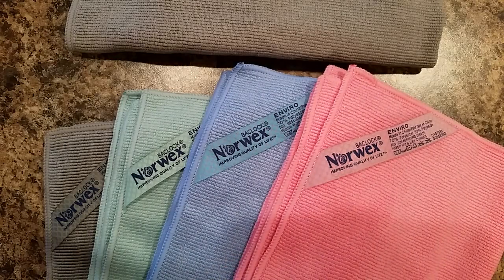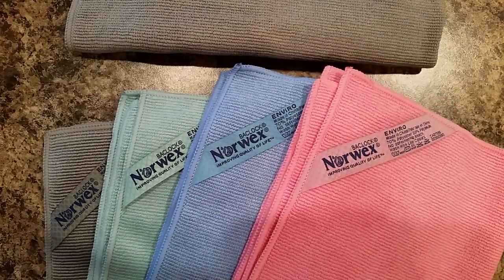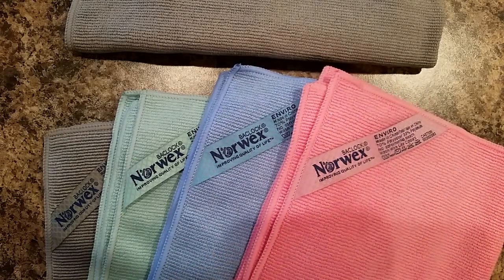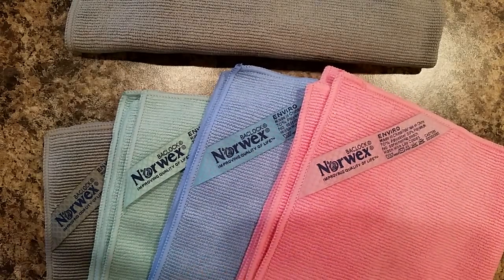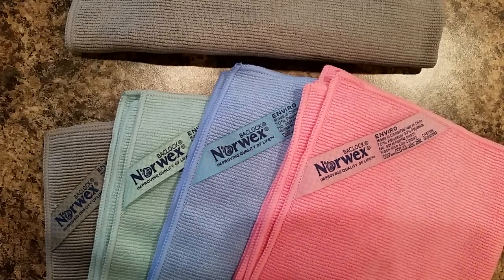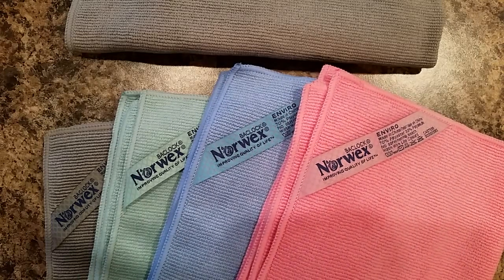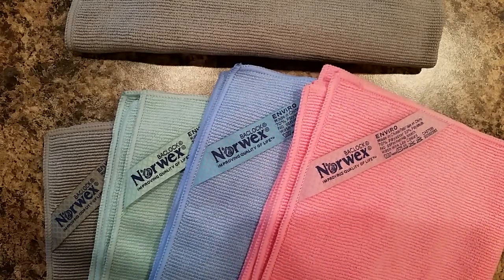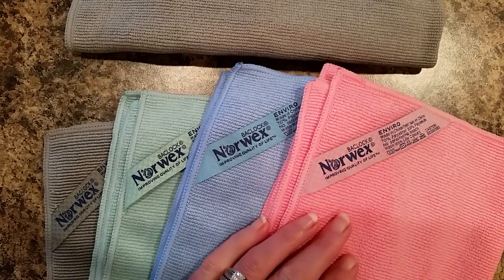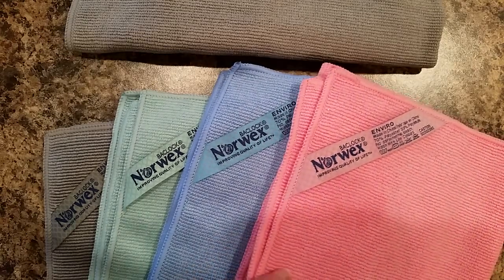We want to keep them in really good condition, so laundering is super important. You're going to want to wash all of your Norwex microfiber with lint-free laundry. Don't throw these in with your other towels, you guys. No bleach. Don't use the heavy fragranced detergent. No fabric softener. No dryer sheets. We need to remember that the idea is allowing that embedded silver to do its job, and it can't work if we coat it with a bunch of gunk.